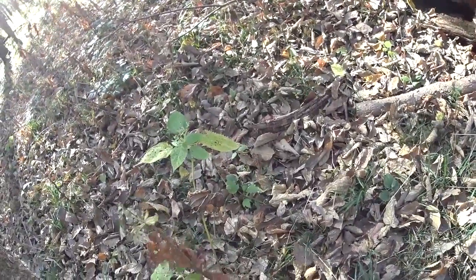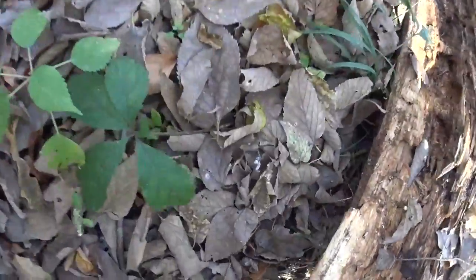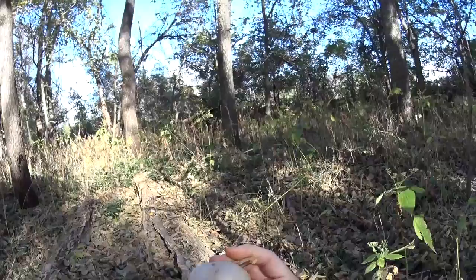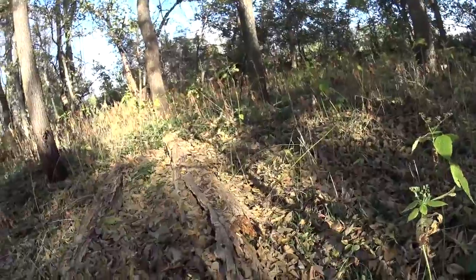What was that? Looked like maybe a vole. This is interesting. What are you? Fresh, but this is not an oyster mushroom.